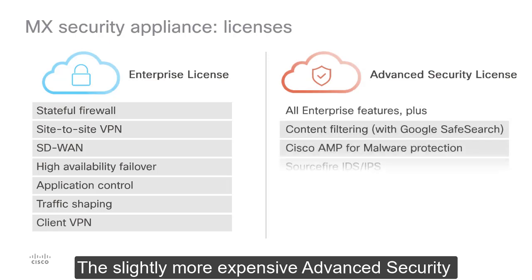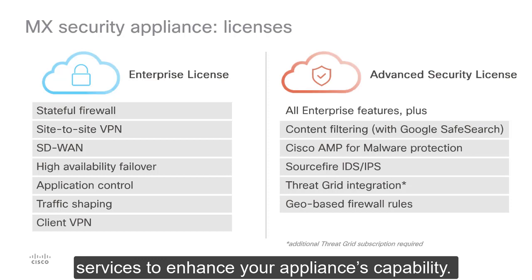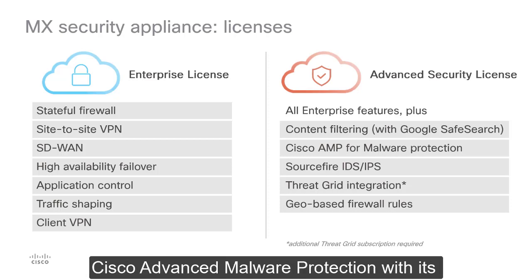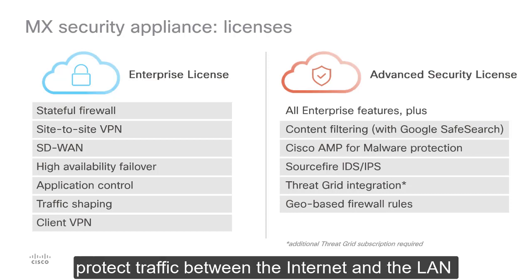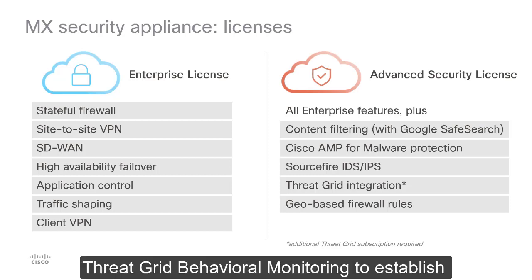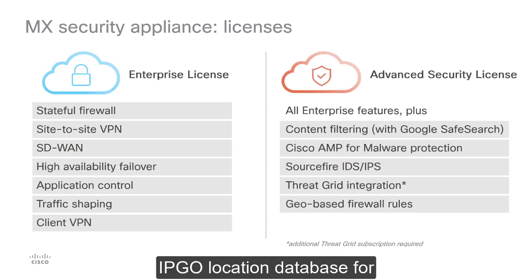The slightly more expensive Advanced Security license includes all of the enterprise features plus a bundle of additional security subscription services to enhance your appliance's capability. Advanced Security license features include Google Safe Search and YouTube for Schools, Cisco Advanced Malware Protection with its Global Threat Intelligence Network, Cisco SourceFire IDS and IPS to detect and protect traffic between the Internet and the LAN, as well as VLAN to VLAN. Threat Grid Behavior Monitoring to establish file dispositions through executing potentially malicious files in a sandbox environment. And an IP geolocation database for geographical-based firewall rules.